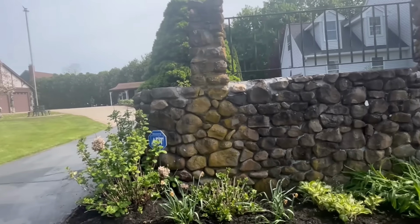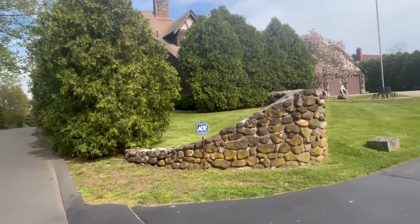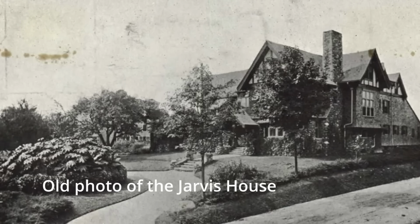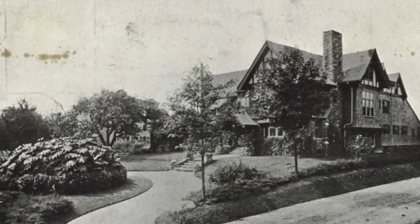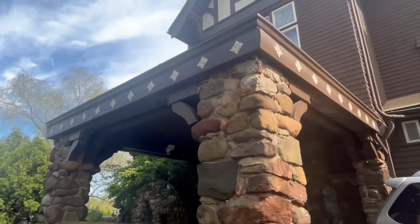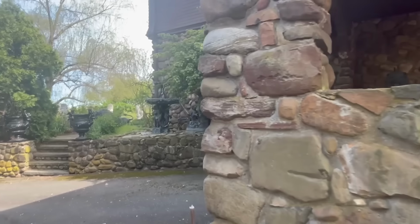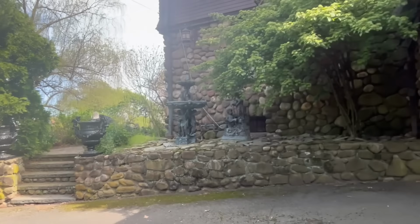All of the barns are just fabulous in this neighborhood. So I just want to show you this fence because the Jarvis house used to go on for acres and acres and acres. And so now you can still see traces of the fence going beyond the current property line. So just a neat place. I love this carport, and look at the details on that and the stonework. It's really beautiful. Would love to see the inside of that.